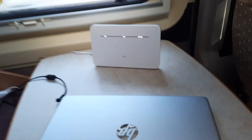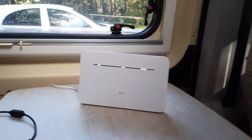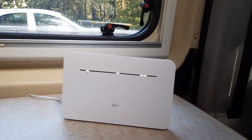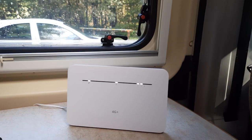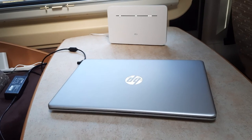On the table here, I've got my broadband set up. At the moment, you can see that I've got two bars out of three, but that doesn't seem to mean anything because I got a very fast broadband speed, so I'm happy about that. There's my laptop currently switched off.